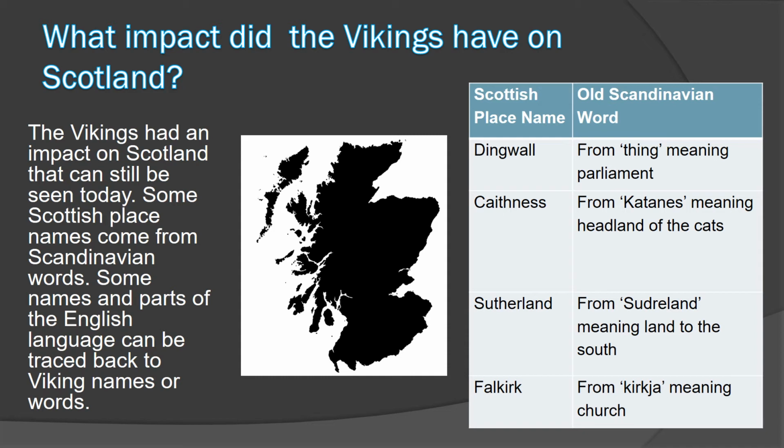So, for example, Scottish place names. Dingwall comes from the Old Scandinavian word thing, which means parliament. This is where a lot of Viking parliament would actually meet, in Dingwall. Caithness comes from Caithness, meaning the headland of the cats. Sutherland, if anyone visits Sutherland, comes from Sutherland, meaning land of the south. And Falkirk comes from Kirkja, meaning church in Old Scandinavian.